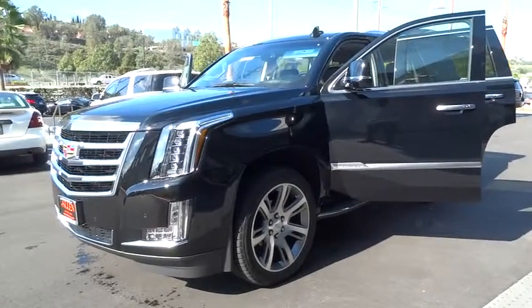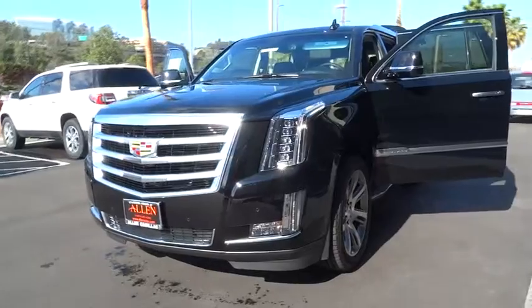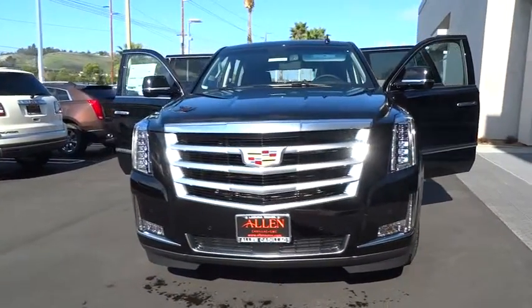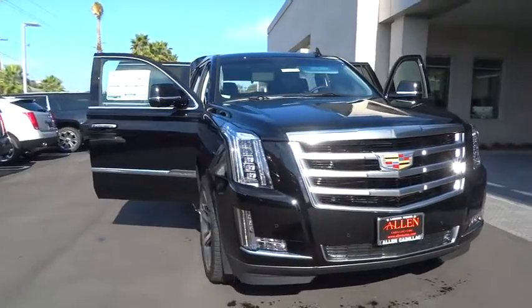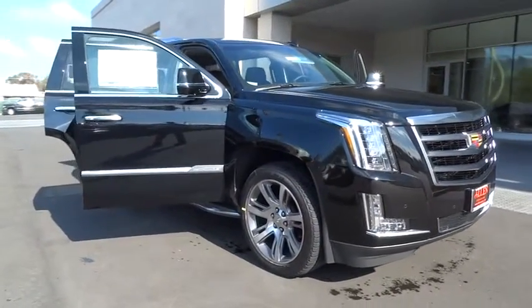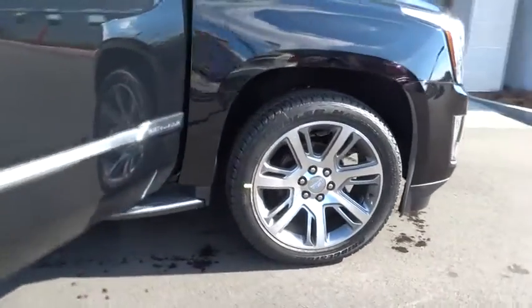The 2015 Escalade, a full-size luxury SUV, the Cadillac Escalade stands for A-list style. Thrilling yet effortless performance combined with advanced luxury and technology that's on the leading edge of the industry makes the Escalade an easy choice.